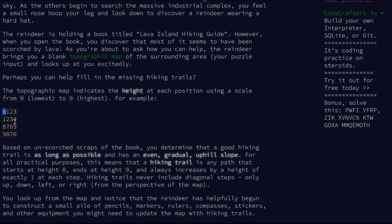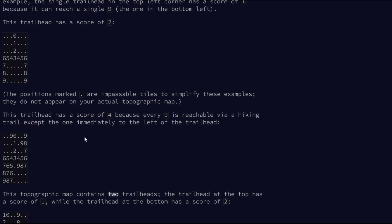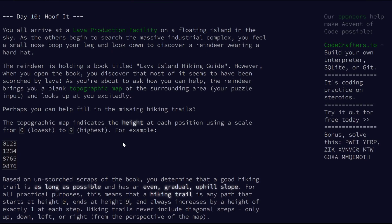We need to know whether these two are going to the same trailhead or to different ones. If this one led to a 9 over here, and this one led to a 9 down here, we should add them together. But since they both lead to the same 9, we should only count them once. Only count one of them. So we don't care about the number of ways to get to a 9, which is what I'm computing. We care about the number of 9s you can get to.